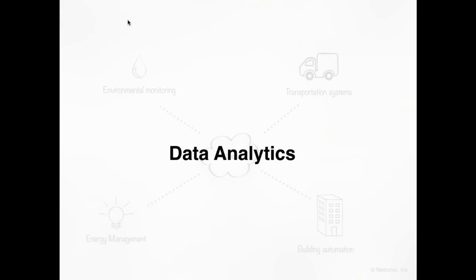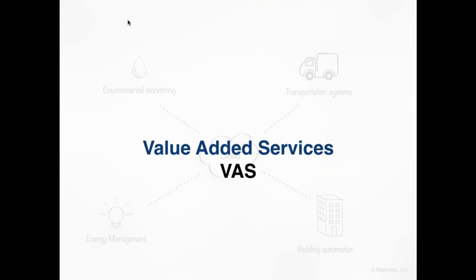Now, we are able to have all of this data in one central cloud, which allows us to do a couple of things. To have it on the cloud is what we call data fusion. What data fusion allows us to do is to analyze the data.